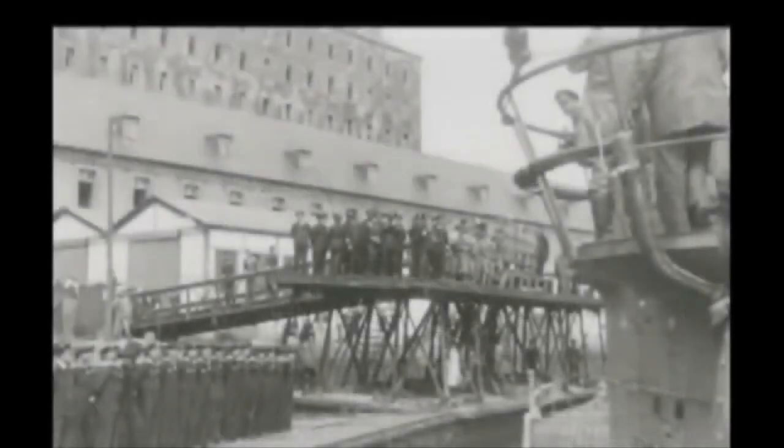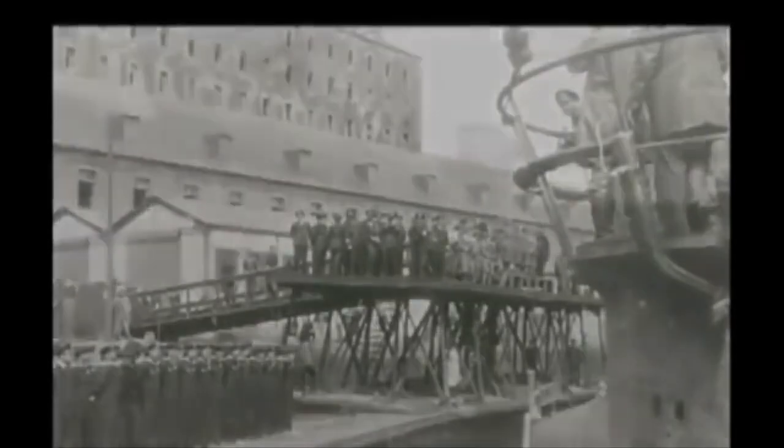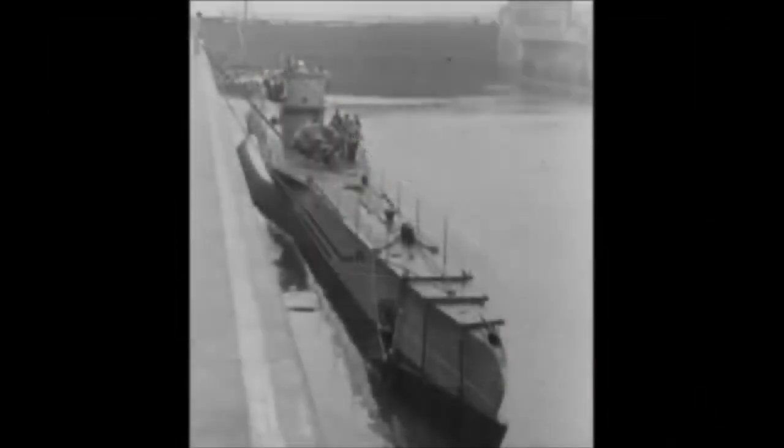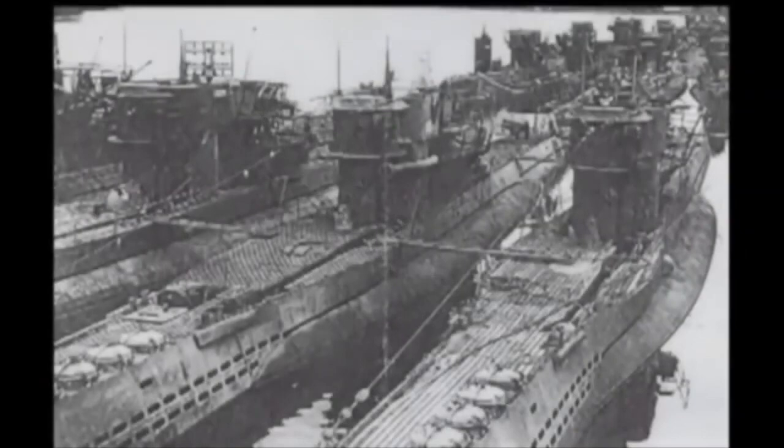With the occupation of Norway, and especially France in 1940, and their use as forward bases, the range of the U-boats was increased considerably. As the losses to British shipping steadily rose, so too did the possibility that what the Luftwaffe had failed to do in the Battle of Britain, the U-boats would achieve by starving the country into submission.